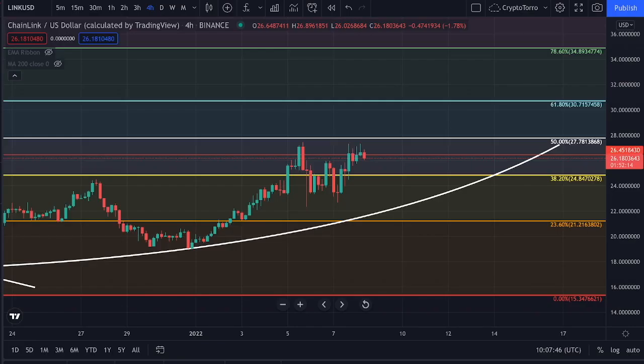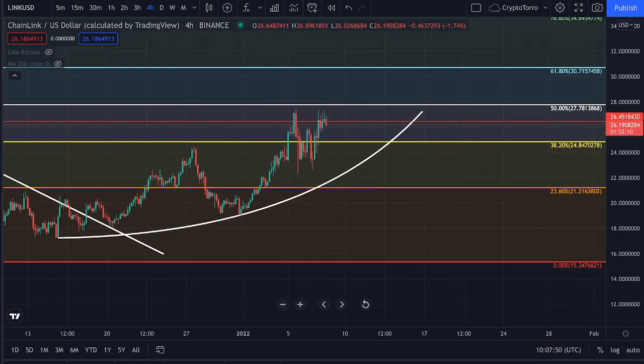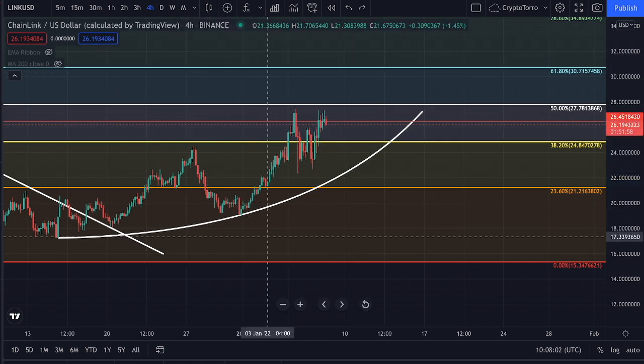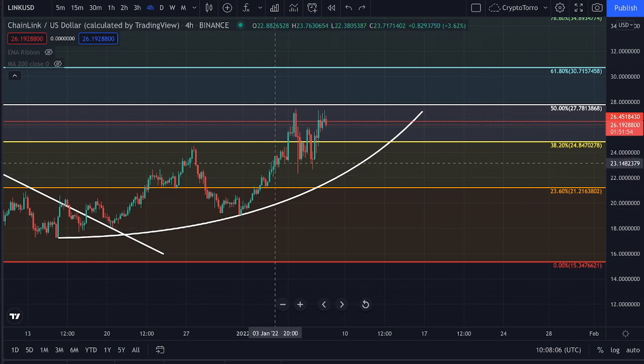So let's get started on Chainlink. What I think is absolutely important is that we did not see the 23.6% Fibonacci retested at $21.21, but instead we did actually see a further increase in price action. So let's analyze what we are currently seeing, what I think is good to know, and what we could expect during the upcoming days and hours.